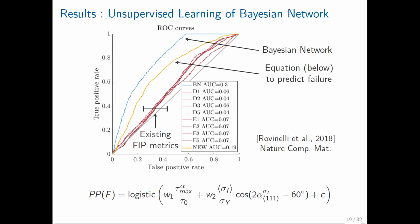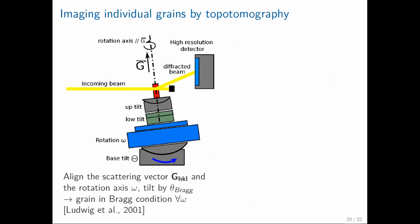Okay, so that was one of the stories about the fatigue cracking. You will see more this morning. And now I want to switch gears a little bit and show you a different technique, some really new results.